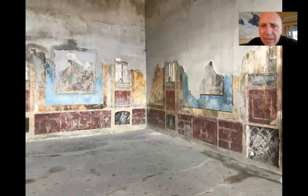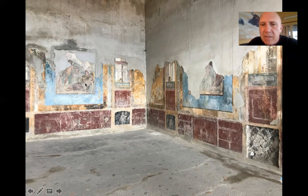It takes its name, Villa Arianna, from Arianna, and Arianna is Ariadne in English. And there is, in fact, a wonderful fresco in a large dining hall inside this villa of Arianna. And it's a typical composition.